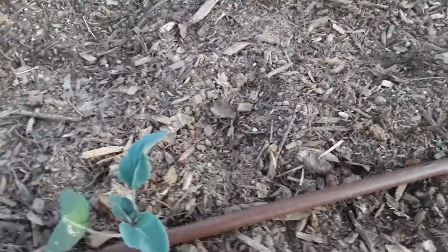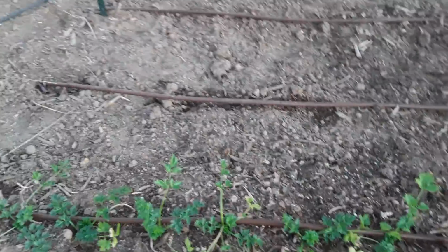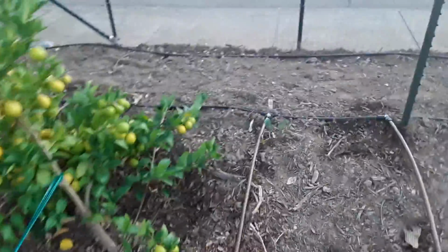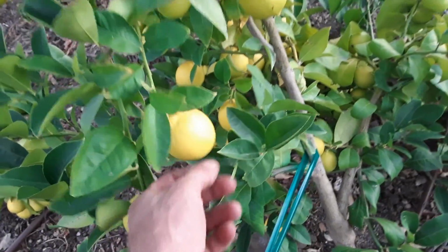Another row of cauliflower here, you guys. Checked the cauliflower for bugs. It looks pretty good. Here's the celery. Right there, that's all doing good. Lemons, just about ready. Tomatoes done. I gotta get that out of here.